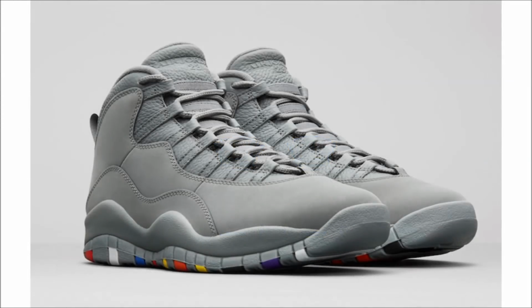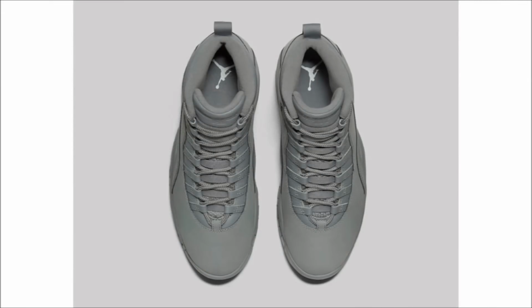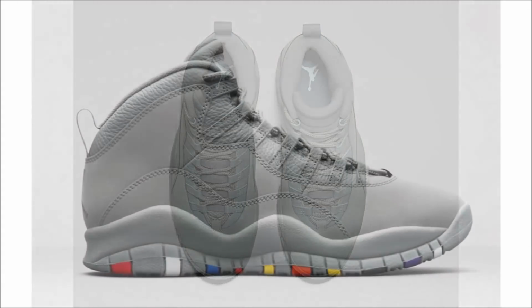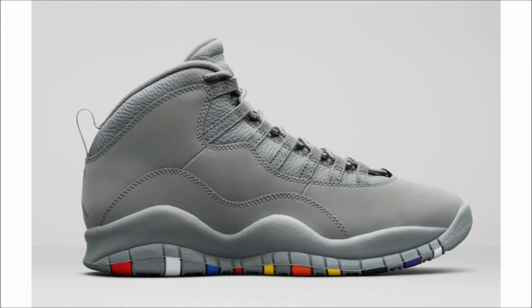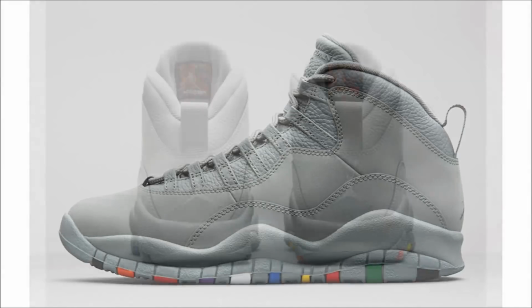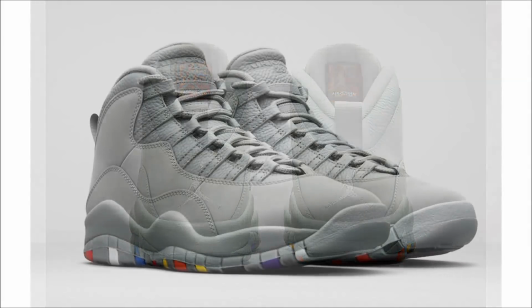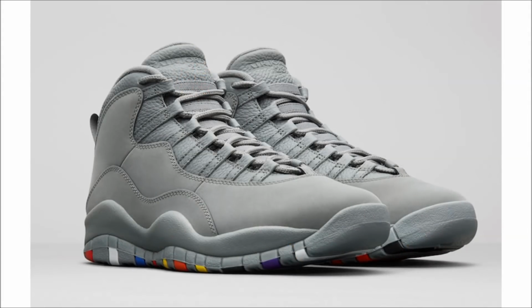Next up, we gotta look at the Air Jordan 10 Cool Gray. I originally didn't like this shoe, and I still don't, but the colorful outsole now makes sense. This version of the Air Jordan 10 adds color and context to the story scripted on its outsole. The Air Jordan 10 outsole famously lists Michael Jordan's early career achievements, and now those words come to life by taking on the team colors of his opponents during those milestones, while the upper adopts Cool Gray for the second time in Air Jordan 10 history. This pair drops January 27th for $190.